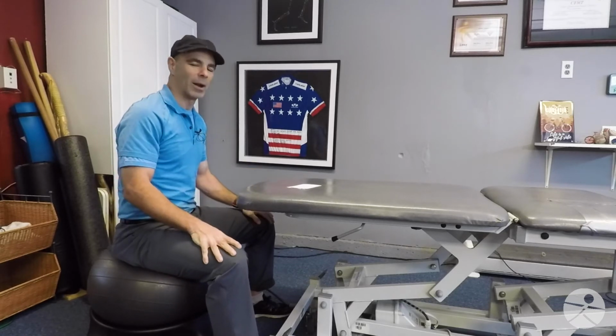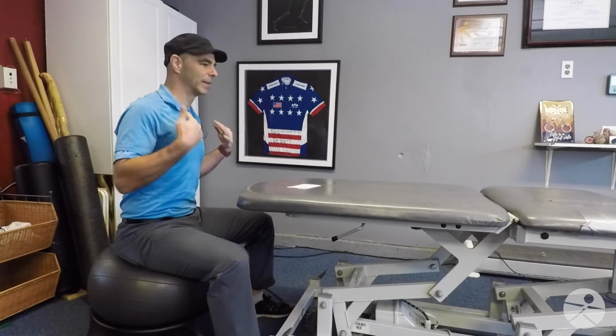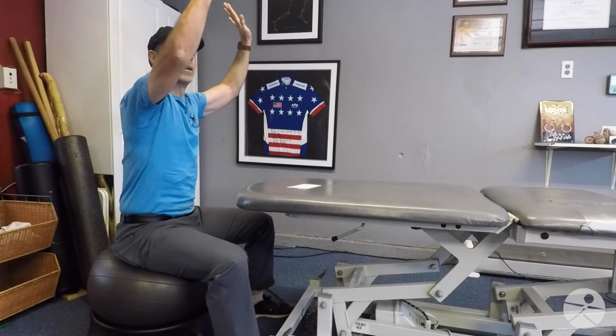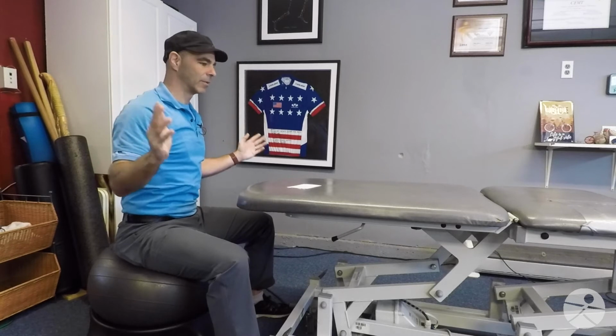Number 2, so now that we've opened up the pelvis and got some motion there, let's do an exercise I like to call, or my mentors like to call, framing the doorway. Hands together, body in a neutral position. You're going to take your hands up to the top of the doorway, open up the palms, bring your wrists and your elbows back, and then back down, and then come back.